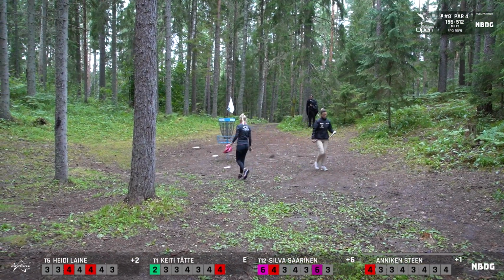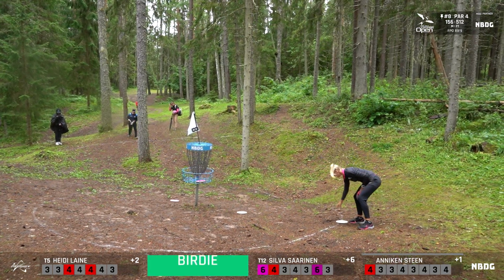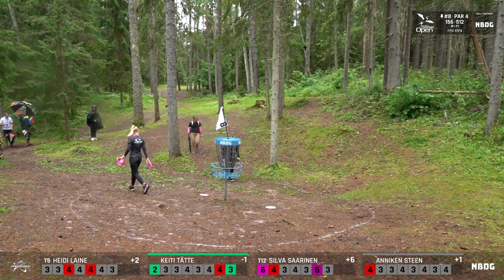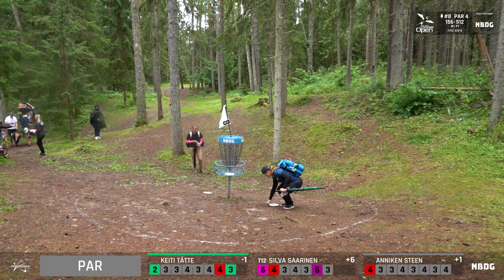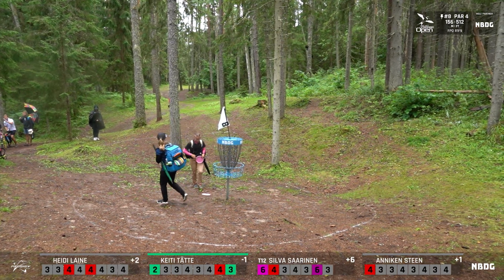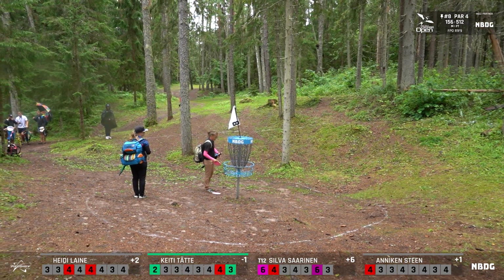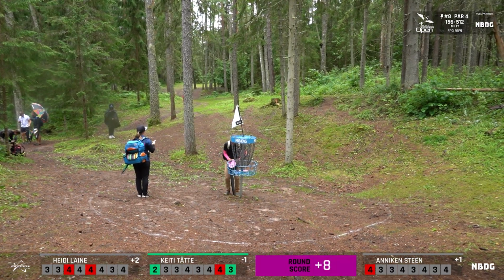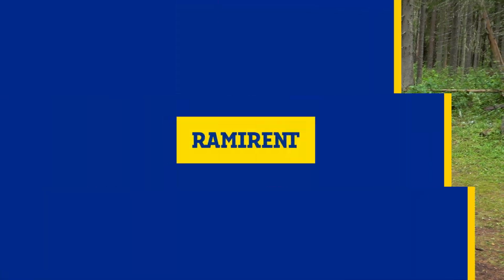Anniken Steen is up there with Owen Scoggins and Paige Pierce as one of the best Circle 1 putters in the FPO division. She just does not miss. Gotta mention Missy Gannon and Lisa Fakis in that conversation as well.